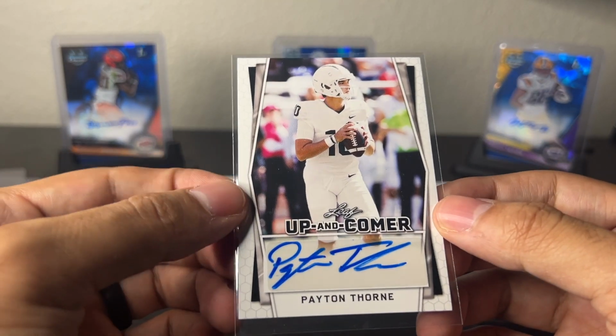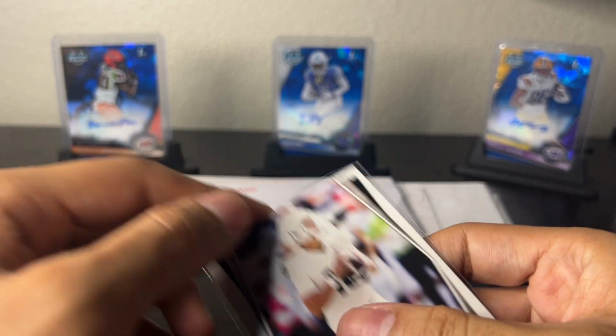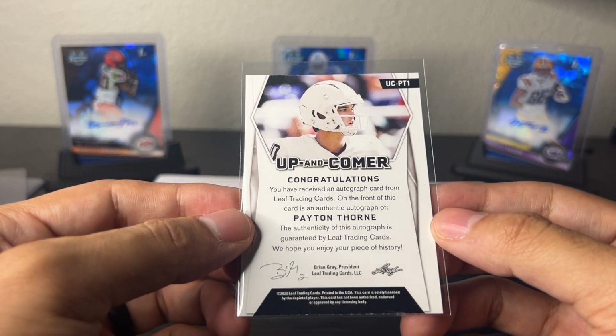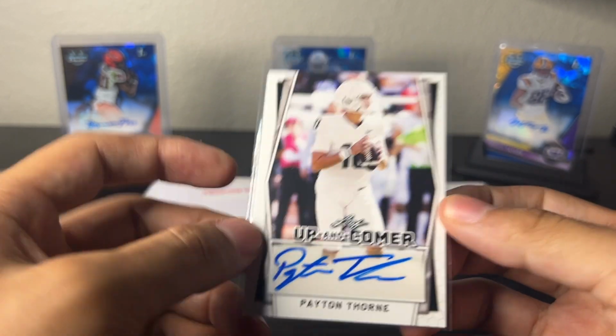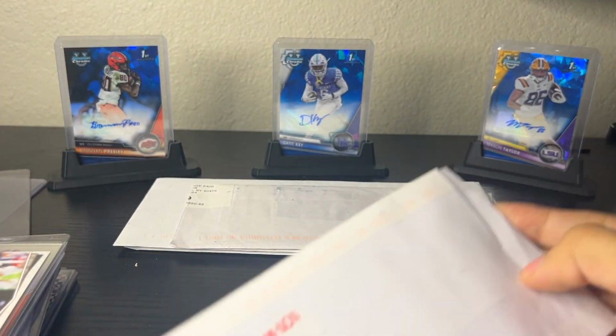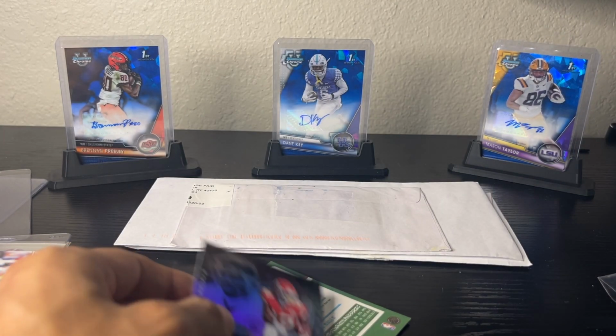And then he is an Auburn guy, unfortunately, and a Peyton Thorne collector, buyer, so throws in the up-and-comer. He is down and going down, benched for, what's the kid's name? I forgot, but I appreciate Mystic. Thank you, sir. And selling them to me at cost. There you go.